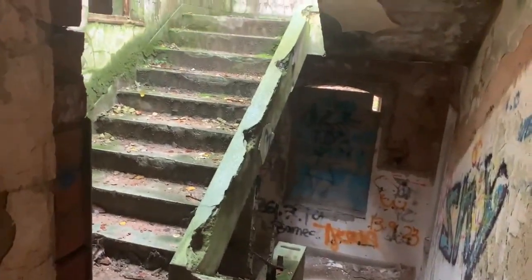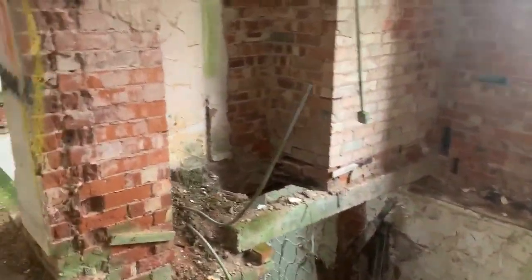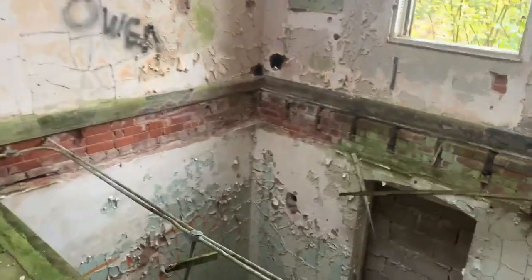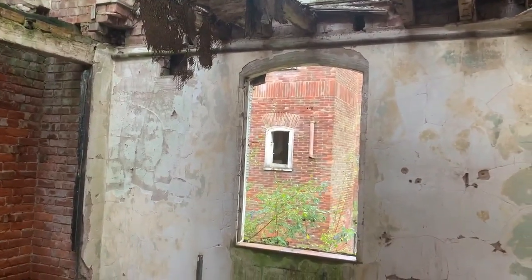Yeah. I might risk going up there. I might. Yeah. Look at that. Look at that. Well, that's a nice unique shot. I'll have to get a shot of that. And nice. I like that window. That window's nice.